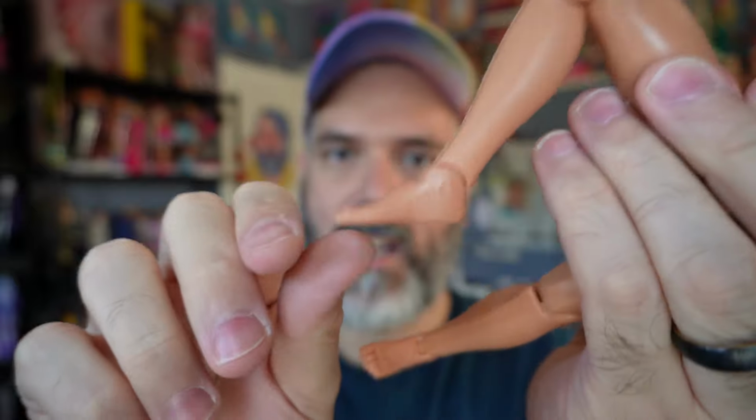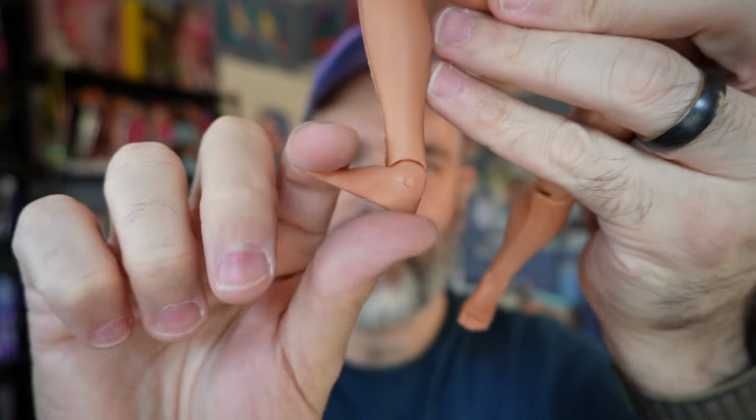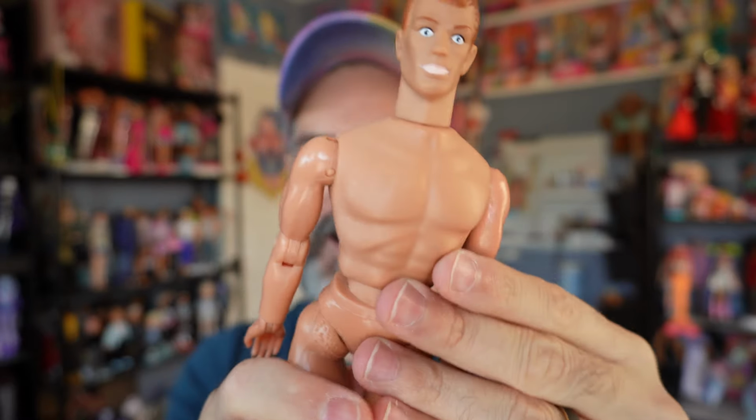Knee articulation, and then he does have foot articulation. That's what these things are. They're called feet. So that is his articulation. He's kind of lightweight. I can tell he's a cheaper kind of figure. Sounds pretty hollow. All right, so let's get him dressed up as Freddy Krueger.